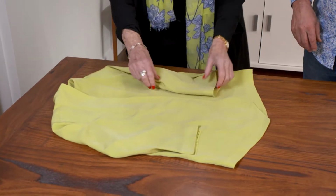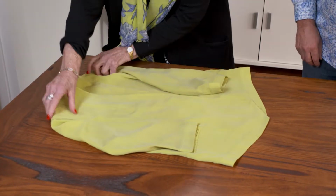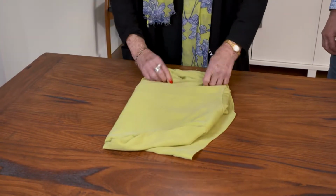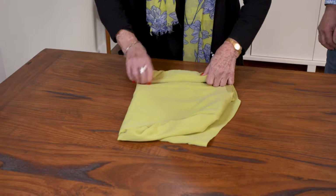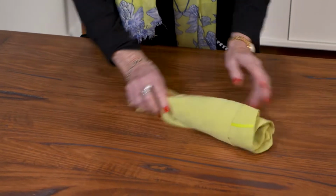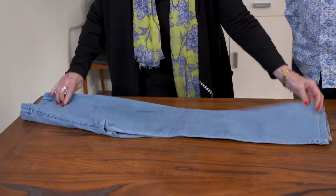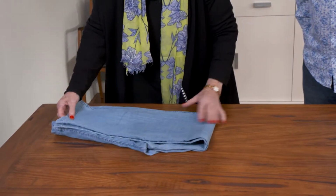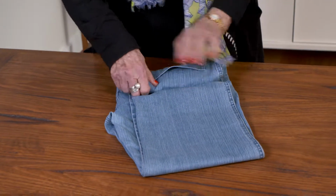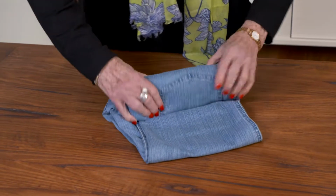I fold the sleeve in and then I fold this jacket in half. I tuck the collar in and then I roll from side to side. Now, this is going to give me less wrinkling when I take it out of my bag. So with my jeans, after I've laid them out, I just put them over one leg on top of the other. I fold them in half, bringing the cuff up to about the waist, and then I roll.